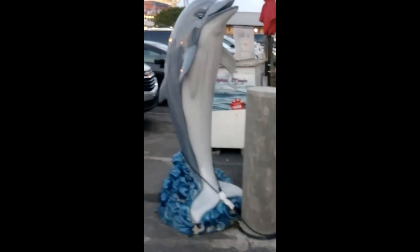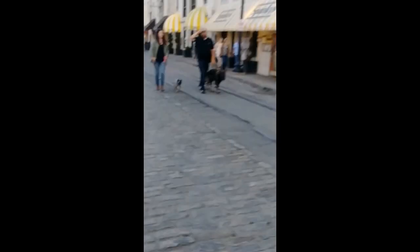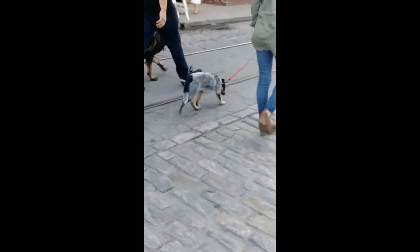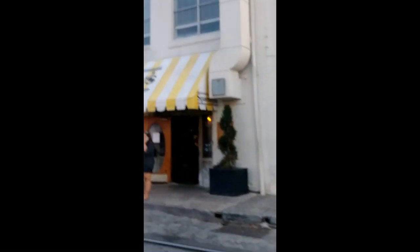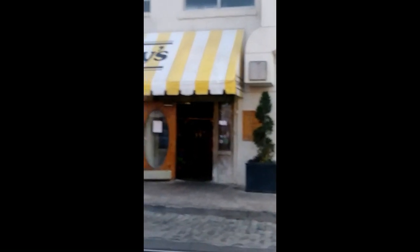Really cute. I got two more fur babies. Big baby and little baby. Oh, you're so cute. Look at those colors. Did you see that? And here's Spanky's right next to the shrimp factory. So you definitely want to go to Spanky's.